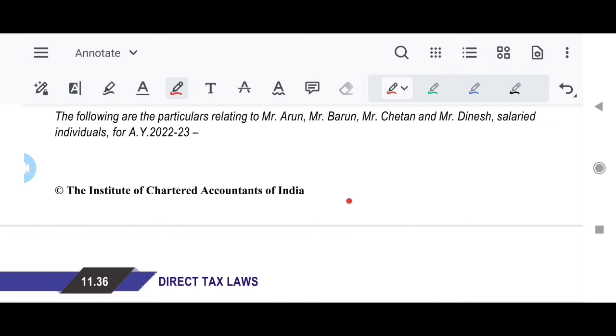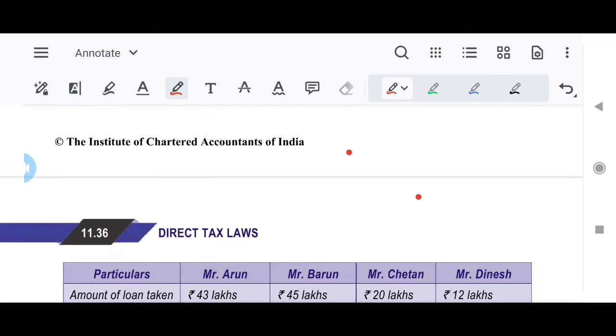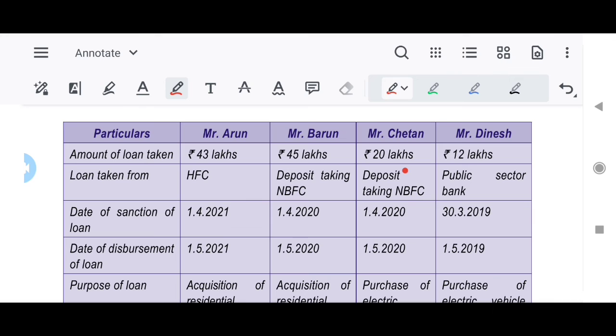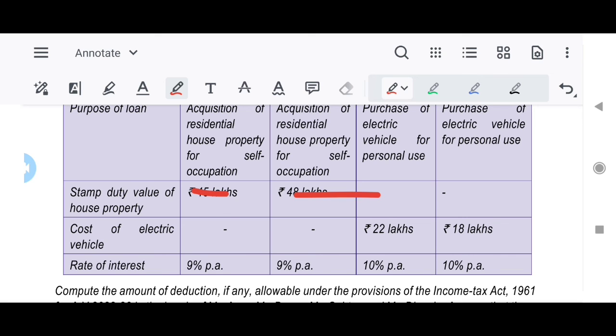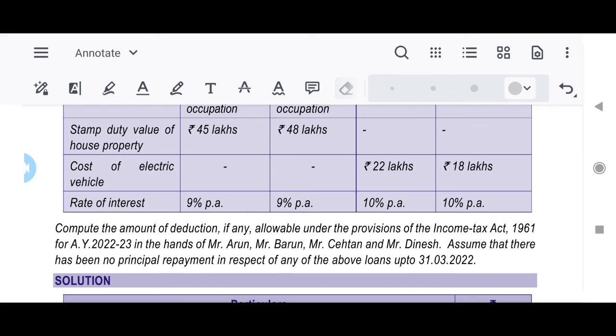Illustration. The following are the particulars relating to Mr. Arun, Varun, Chetan and Dinesh, salaried individuals, for the assessment year 22-23. The amount of loan taken is 43 lakh, 45 lakhs, 20 lakhs and 12 lakhs respectively. Loans are taken from different banking companies or NBFCs. The sanction of loan is 21st April 2021, 1st April 2020, 1st April 2020, 30th March 2019. The date of disbursement of loan is 1/5/21, 1/5/20, 1/5/21, 1/5/2019. Purpose of loan is acquisition of residential house property for self-occupation, acquisition of residential house property for self-occupation, purchase of electric vehicle for personal use, and purchase of electric vehicle for personal use. The stamp duty value of property is 45 lakh, 48 lakhs. The cost of electric vehicle is 22 lakh and 18 lakhs. The rate of interest is 9%, 9%, 10%, 10%.